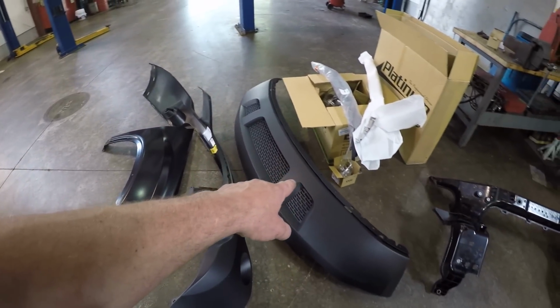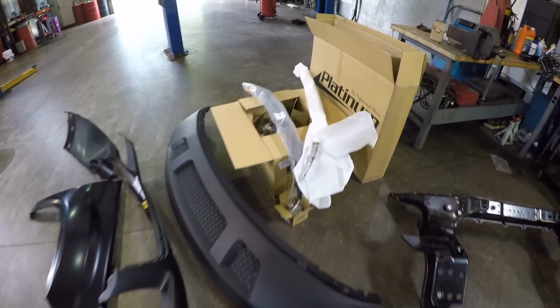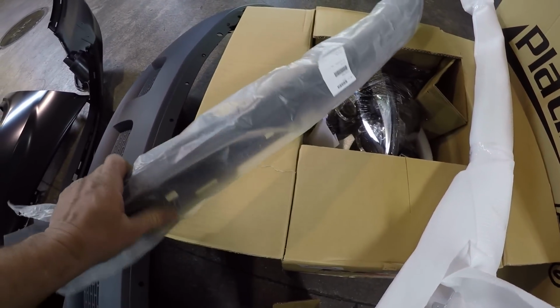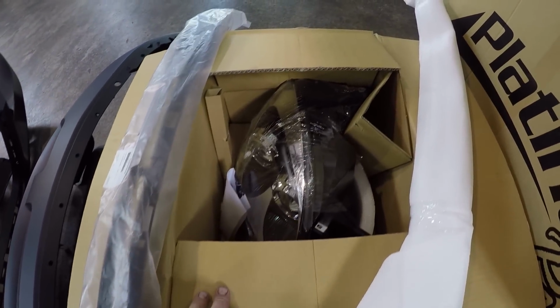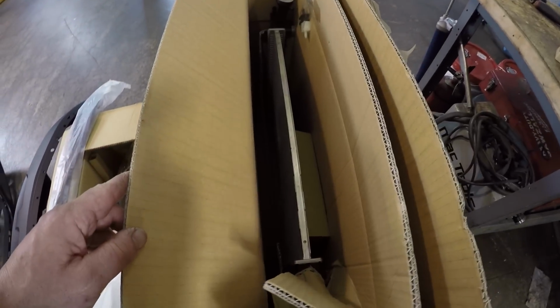We got the lower bumper cover, which is black plastic like it was before. That's good. We got the bumper, the upper and lower bumper reinforcing mounting strip. Got the passenger side headlight. This is the chrome trim for the bumper that goes somewhere on there. I'm not sure at the moment. And we got a brand new radiator to go into that.